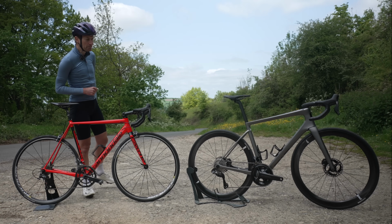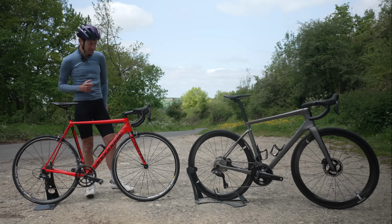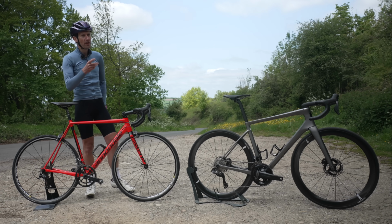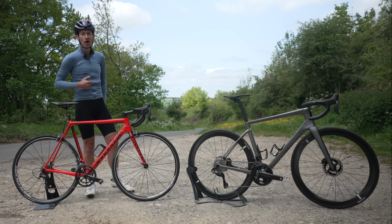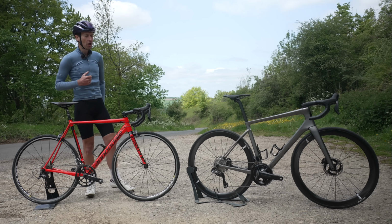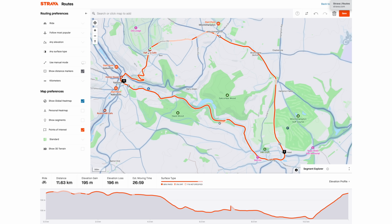So the plan is simple. Ride both bikes on the same route and see which is faster, and then afterwards talk about that more subjective ride quality. I've been riding both these bikes for the last few weeks, so I have a few miles under my belt already. Now the route in question is 11 kilometers long and features a wide variety of road surfaces and types.